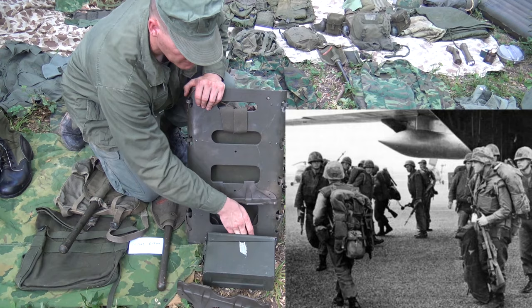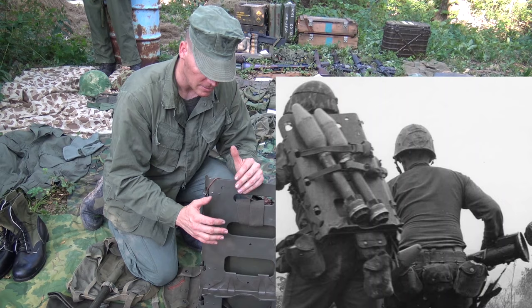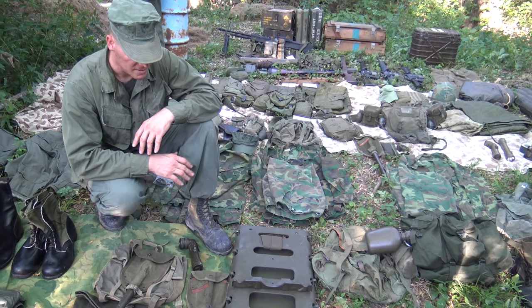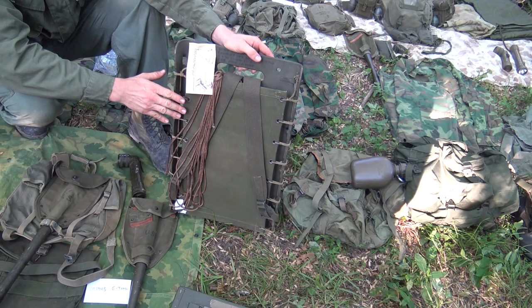You could also do that with a radio, or if they had an M20 Super Bazooka, they could pack either a mortar system or Super Bazooka on the back, or bazooka rounds or whatnot. That's generally how Marines carried the heavier loads, with these pack boards. As you can see, it's a very dated style design, very reminiscent of World War II, and this is what Marines probably would have been using in World War II as well.